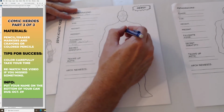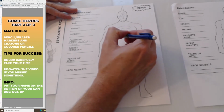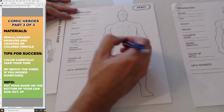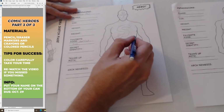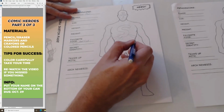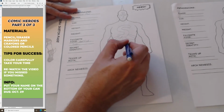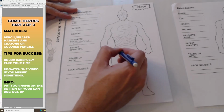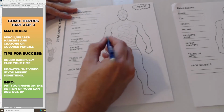But you're going to draw your superhero and villain very carefully on this page. Very carefully. You can draw lightly at first. And then we're going to color him in. If you have colored pencils, you can use colored pencils. If you have markers, you can use markers.